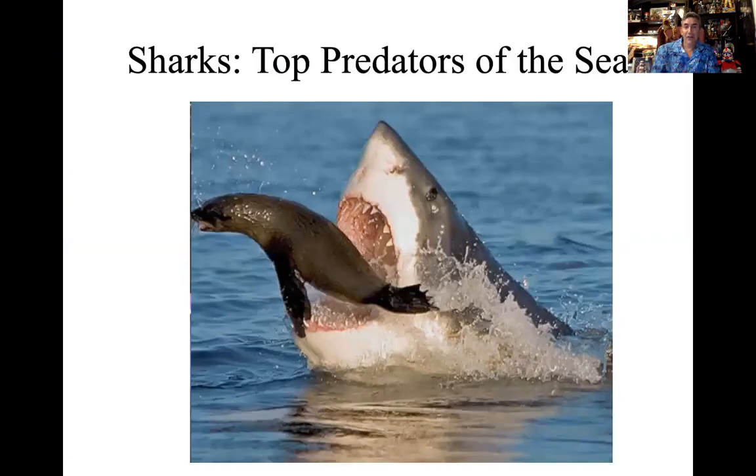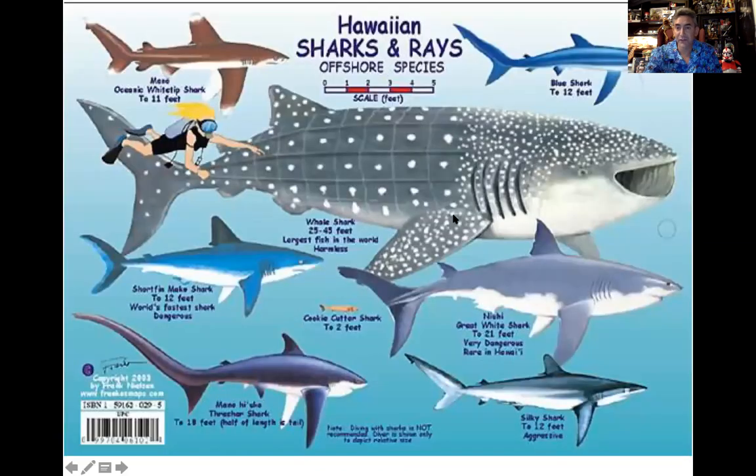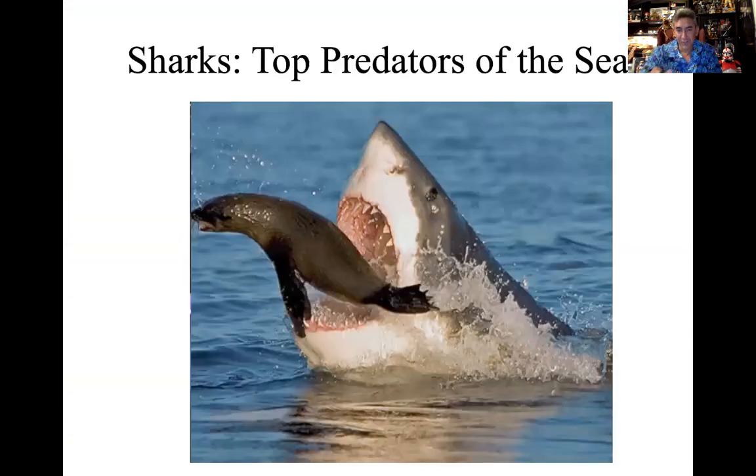When we look at these big galeomorphi sharks, not all of them, but the really well-known ones are top-level predators of their environment, right? So not all of these sharks are predators. The big whale shark is not a predatory shark. It's a filter feeder, very, very passive type of shark. But when you think of predatory sharks, you normally think of members of this group. And there are some top-level apex predators in the galeomorphi group here. So a terrible place to be if you're a seal right there. Huh?